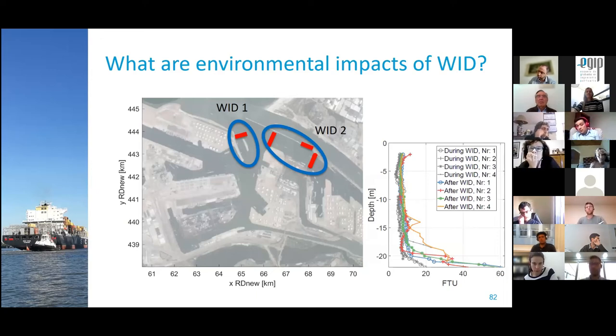Next question is what the environmental impact of water injection dredging is. We conducted another monitoring campaign to study suspended sediment concentration in the water column before and after water injection dredging. And the good thing is that if we use right operational parameters for water injection dredging, we can create a density current that is mainly generated next to the bottom. So sediment doesn't really go through the entire water column. That proves that water injection dredging doesn't really have a big impact on environmental factors if you talk about turbidity in the water column.